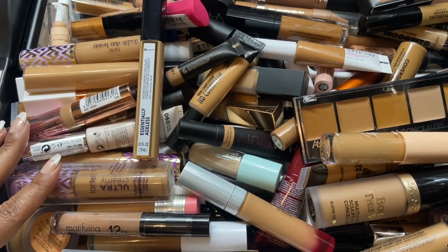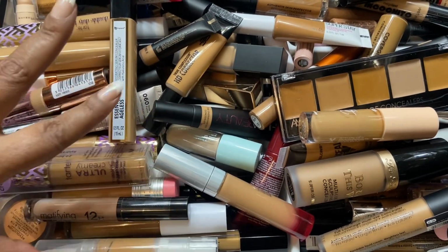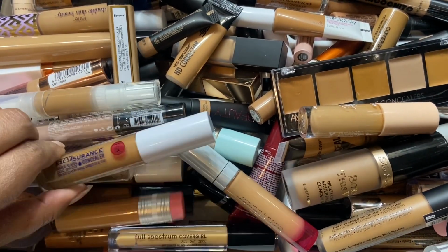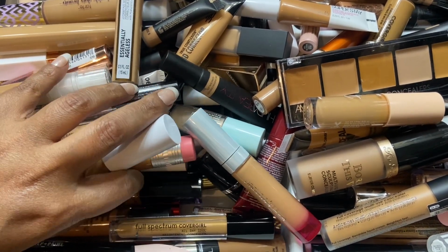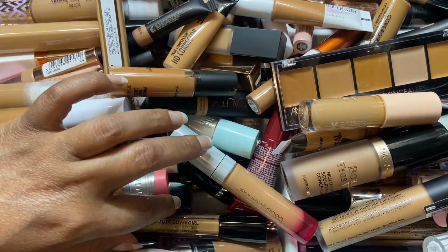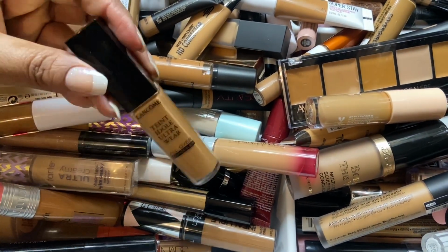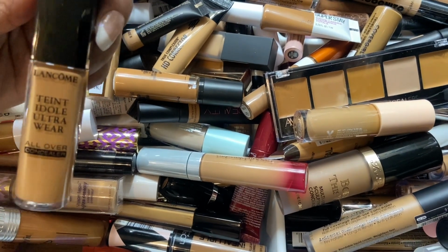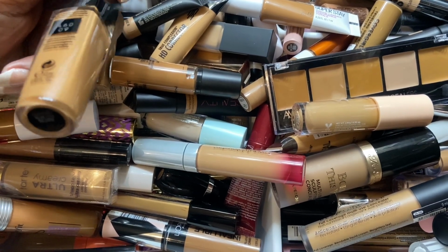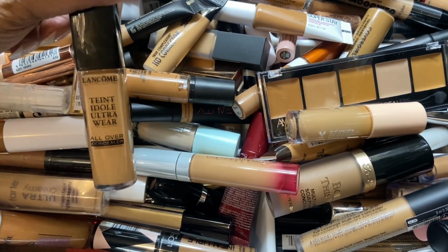Since I have 2 drugstore concealers, I do want to pick a high-end concealer. I typically keep the high-end concealers on this half of the drawer. So let's just look through here and see who we can choose. I used that one recently, the MAC. We don't want to get that one again. Let's go with Lancome. Lancome is right here on the top. I guess she wants me to go with her, so we will go with the Lancome, and I have it in the shade Sue. Is that the shade Sue? I don't know. Yeah, we're going to go with her as our high-end concealer.